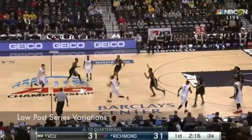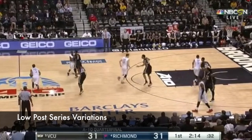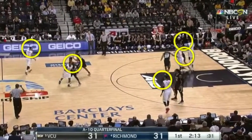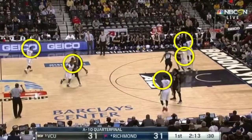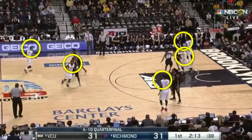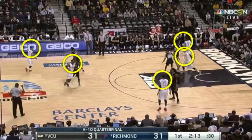Now let's look at some variations that they use in the low post series, and these are the sets I referenced earlier when I mentioned that some of their offense isn't classic Princeton, and one example of that is something that they do really well, which is using the pick and roll to initiate their offense.